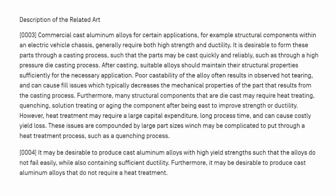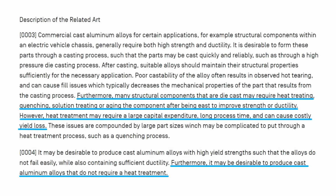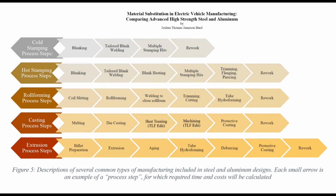At this point, the inventors add another requirement for the alloy, which is that it must be usable as cast. Typically, several steps are required after casting, such as aging, heat treatments, quenching, and coatings. These extra steps upgrade the cast material so that it's strong and durable enough to be used in vehicle structures and so that it's non-reactive with chemicals like road salt.